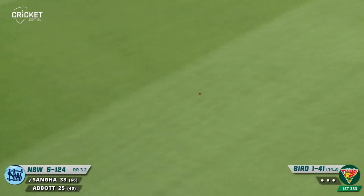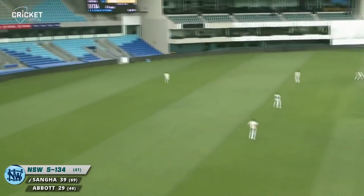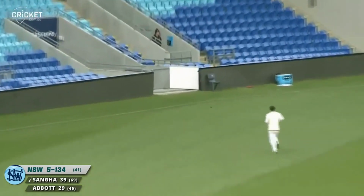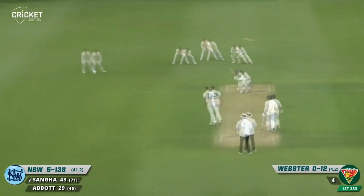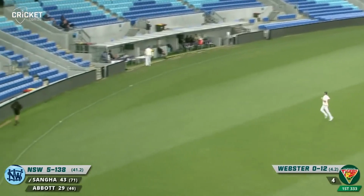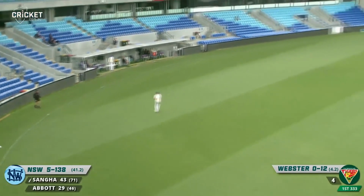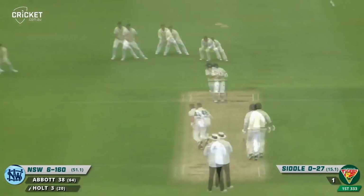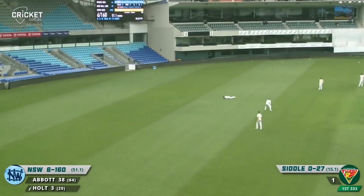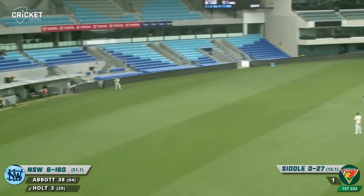Driven nicely by Sanger, and that's down the ground. It's a lovely shot. That's textbook Jason Sanger. A lovely off drive. Webster to continue. Driven off the outside edge, and that'll run away for 4. Drives outside the off stump handsomely does Jason Sanger, and that's a cracking shot all the way along the carpet for 4. A lovely cricket shot there from Jason Sanger. Punch that through the offside, and that'll race all the way along the carpet for 4.